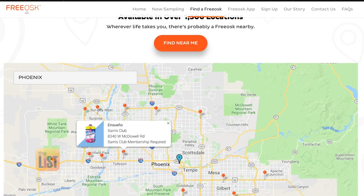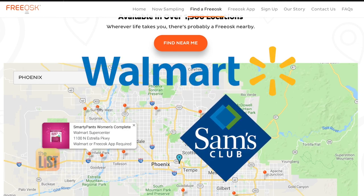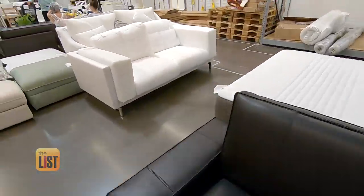It's a great thing. It's managed by Walmart, and it's a really smart way to pick up some free stuff. Find one of the 1,300 Freeosks at select Walmart and Sam's Club stores across the country. Check the Freeosk website for details.